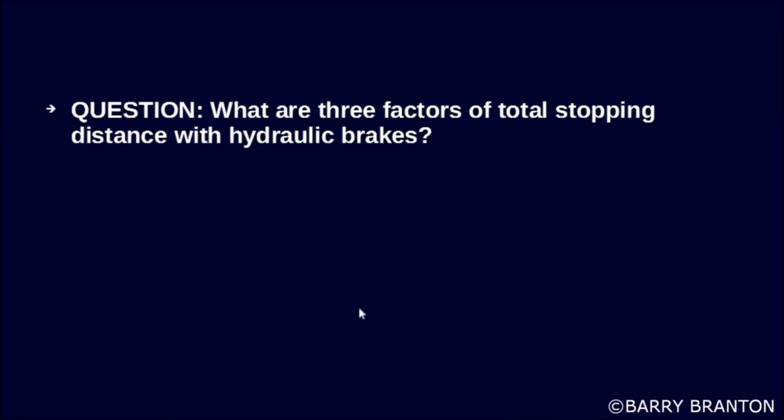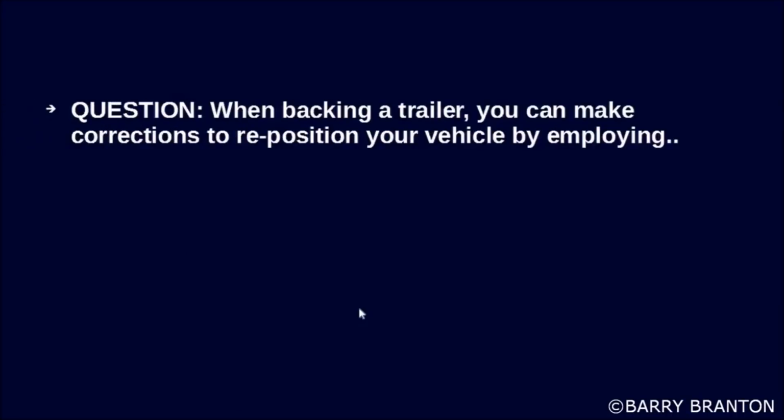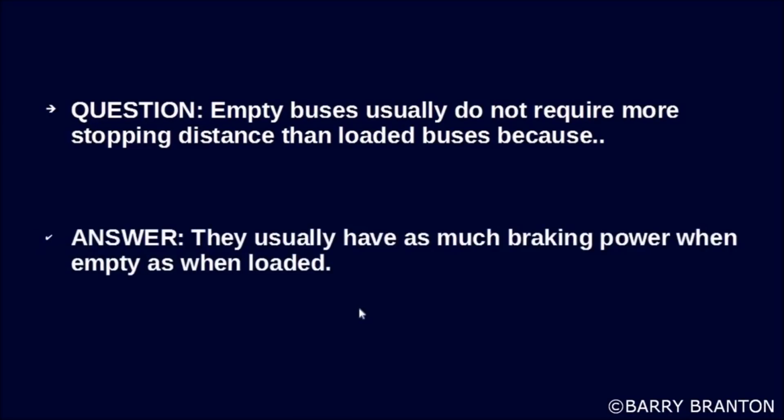What are 3 factors of total stopping distance with hydraulic brakes? Perception, reaction, and braking distance. When backing a trailer, you can make corrections to reposition your vehicle by employing pull-ups. Empty buses usually do not require more stopping distance than loaded buses because they usually have as much braking power when empty as when loaded.